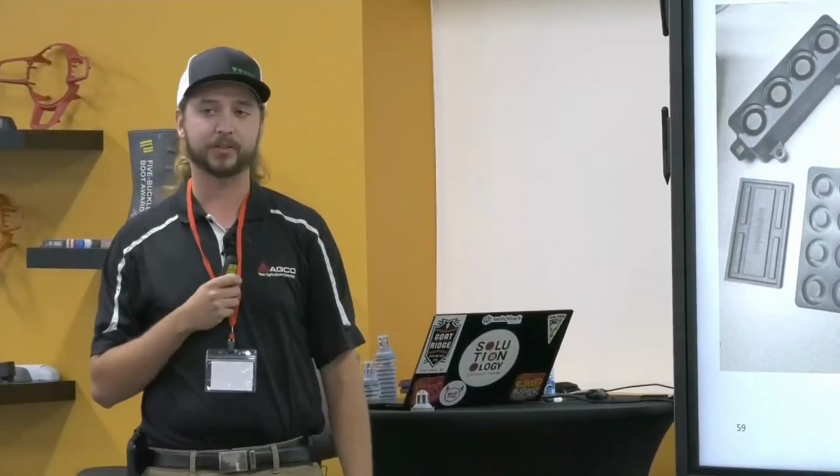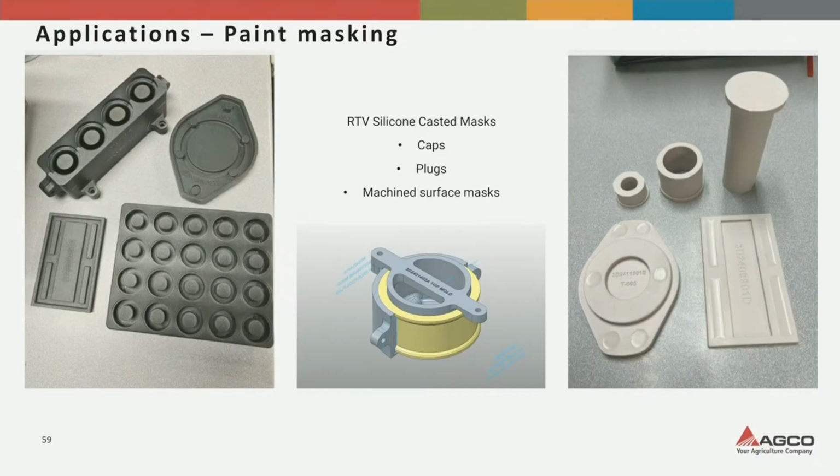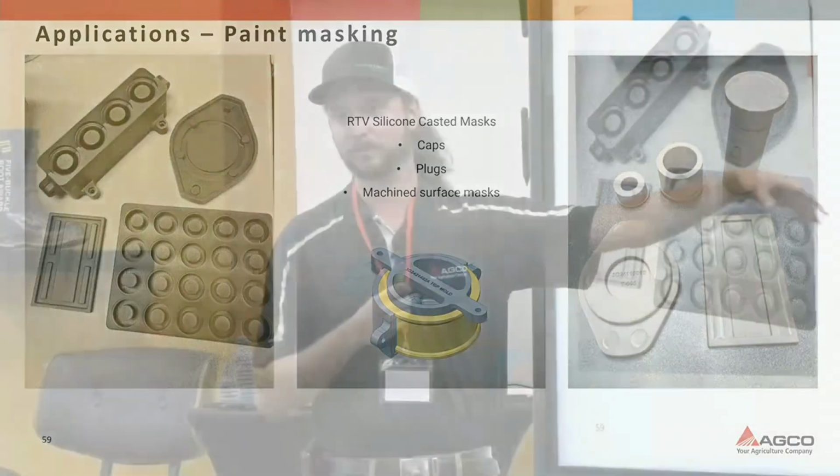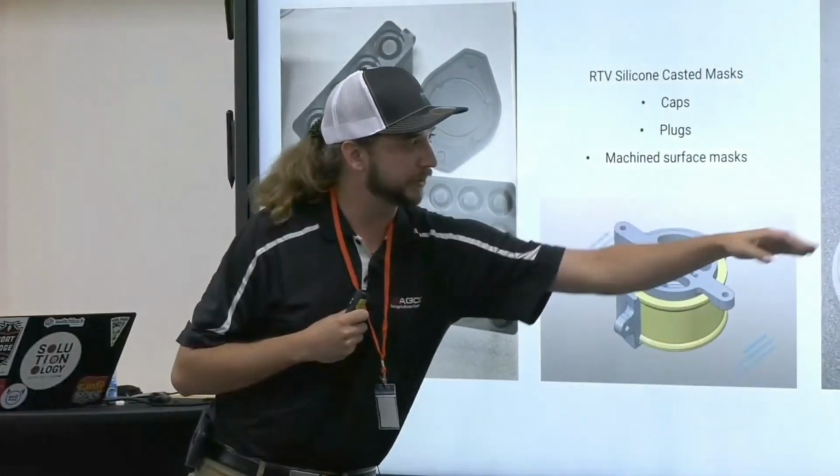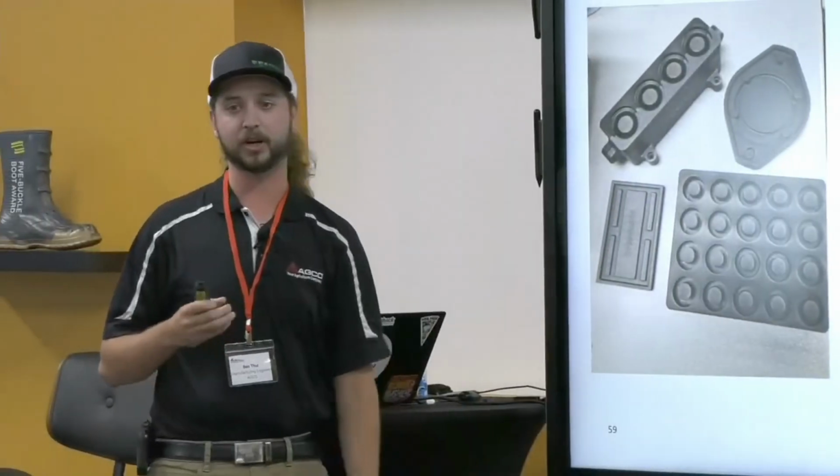Another application is paint masking. On the left, what you can see, these are MJF printed and vapor smoothed molds, and then on the right you have the resulting silicone cast part, which is the actual paint mask. The advantage of doing this is we can use an industrial grade silicone, which is temperature resistant all the way up to like 800 degrees Fahrenheit, so it can go through our powder coat ovens as well as our liquid coat ovens. We can embed magnets, which is these little dimples that you see on some of these parts, and it's exactly the correct shape for the machine surface, the bore, or whatever it is that we don't want paint.